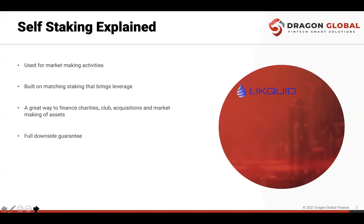The self-staking is used for many things. It can be used, for instance, if you want to finance buying a house, or you want to finance buying a boat or a car or a plane. Any kind of object is one model. Second model is if you want to finance the cost of a project, like a development project, like a charity that you want to help, or a club, say a sports club, for instance. And the third model is to use for market making of listed assets, meaning like a share, to drive and increase and support a share price, or just increase the liquidity of a share. So it's a very cool, flexible tool.